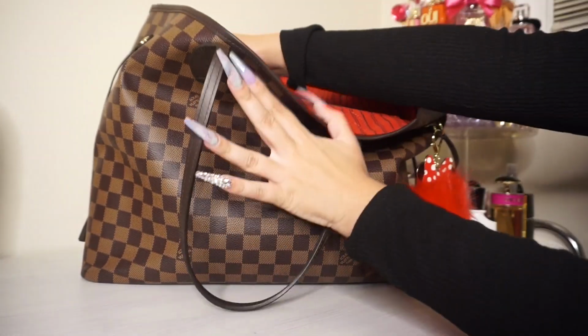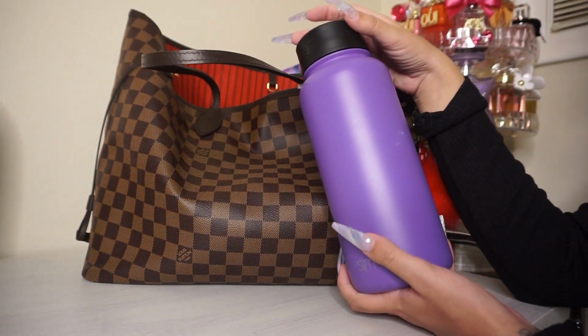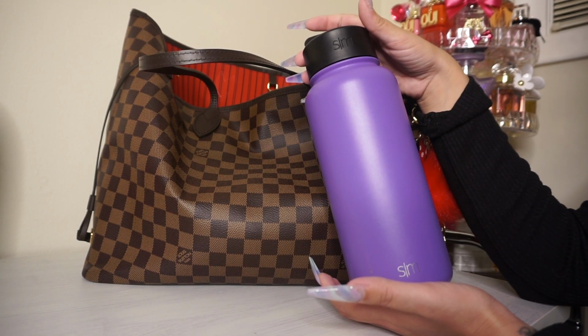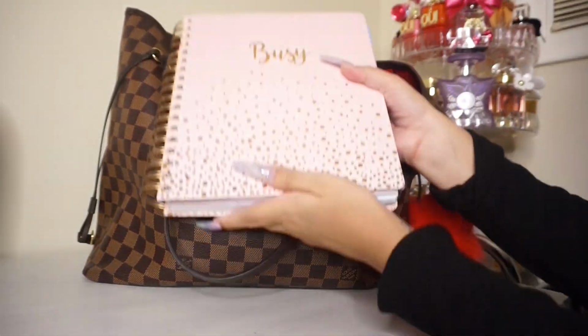So the first thing I see is my water bottle. This water bottle is from Amazon. This is such a great water bottle. It says it keeps your water cold for like 9 to 12 hours. I swear it's like 24 hours. It is so good. Then next I have my planner.